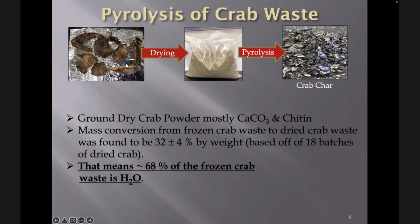Now, the good news is that the removal of water, the drying and grinding, creates a really stable product. So this crab powder doesn't have the atrocious smell that the crab waste has. It doesn't smell great. It smells kind of fishy. But it also doesn't decompose very readily. So it will slightly decompose over time, but we've stored this stuff in the lab for 4 or 5 years without much decomposition. That's because it's largely composed of calcium carbonate, which is a stable base.